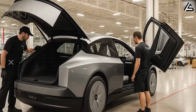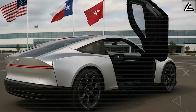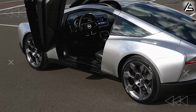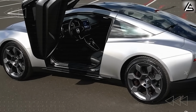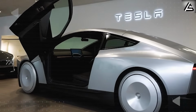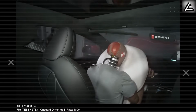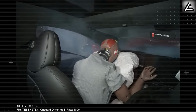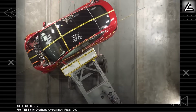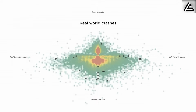Think about what this means for American families buying their next vehicle. You're not just getting a car that's built faster and costs less. You're getting a vehicle whose fundamental structure is engineered to standards that exceed traditional automotive manufacturing by margins that would have been impossible just 5 years ago. When crash forces hit that 0.9 meter connection zone, they encounter aerospace-grade materials and bonding techniques, distributing loads across surface areas measured in square meters rather than millimeters.